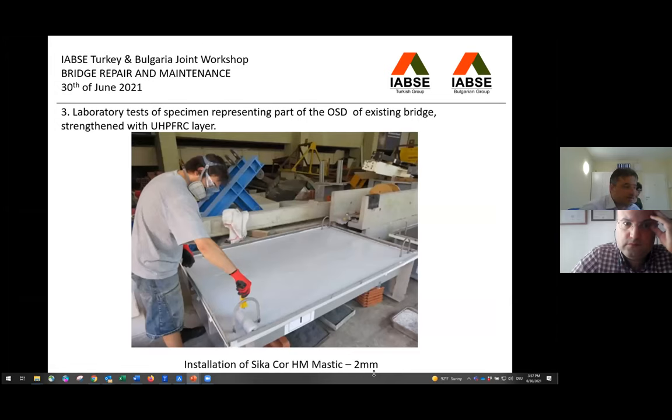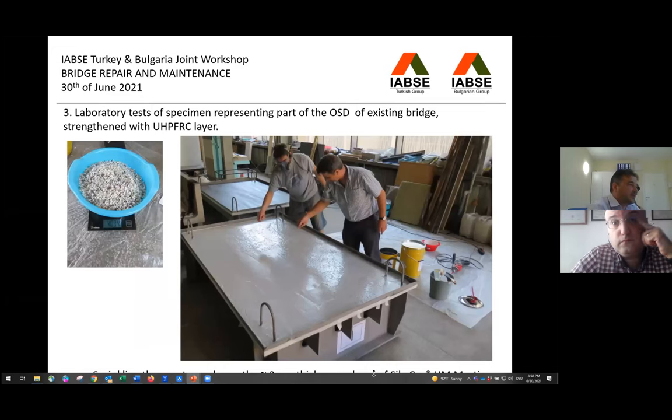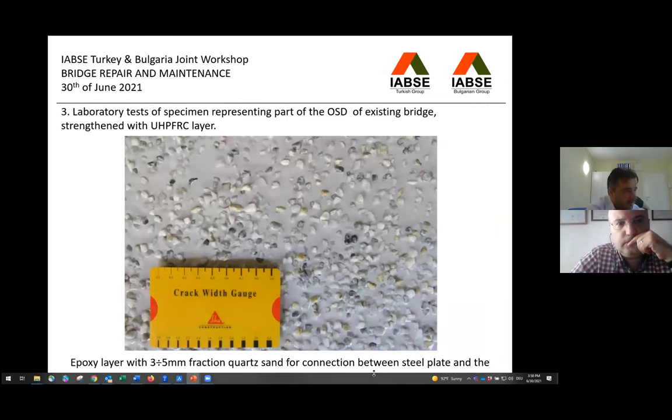And over this epoxy resin, we spread a quartz sand with 4 to 5 millimeter grain size. And as you can see, the final surface looks something like this. Over this surface, we pour the ultra high performance concrete without any other shear connection. So we are using the epoxy resin to connect this sand to the steel part, and then this rough surface makes the connection to the ultra high performance concrete.